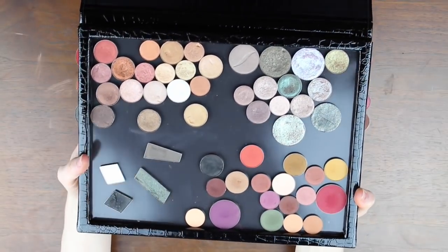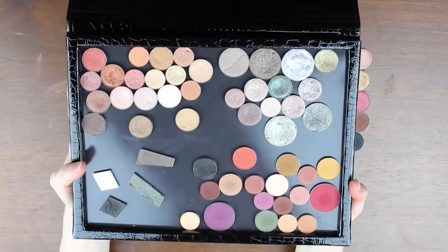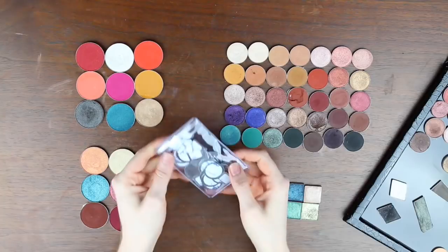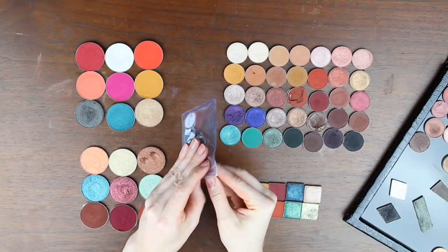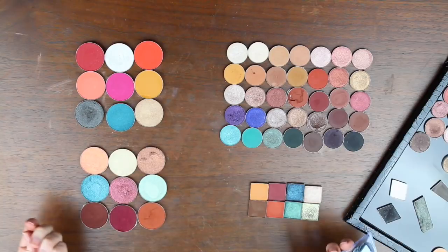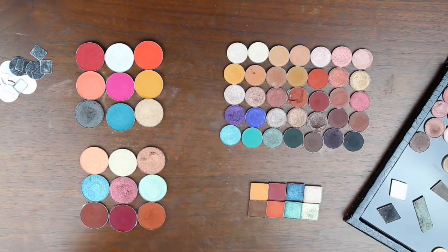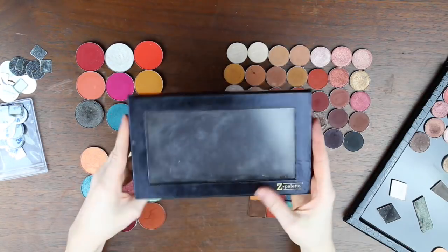So I do have a number of little magnetic palettes that I use from time to time, but all of them are currently empty. Their contents are all in this palette. I also have a bunch of little magnets here that actually came with the giant ADEPT palette. They were included in the purchase. And right now, these shadows before me don't have magnets on the back. They're freshly depotted. So many of them are going to need to be magnetized so that I can put them into either this palette or this little Z palette.